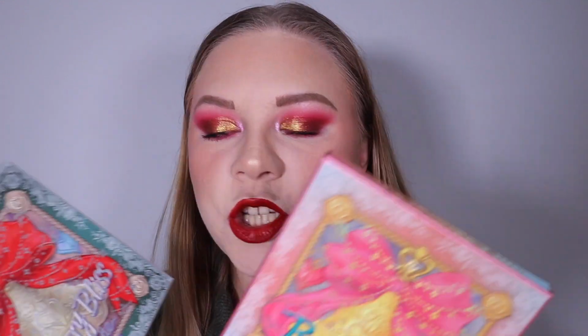I tried to use as many shades in this palette as I could, and with this one I think I used the majority of these mattes as well, so I'm pretty happy with how many of the shades I used. I love the quality. The palettes themselves are absolutely beautiful.